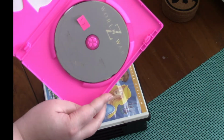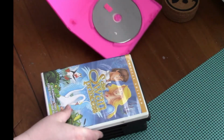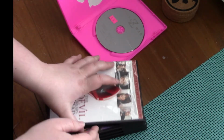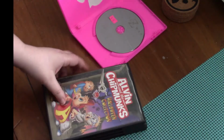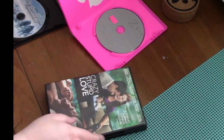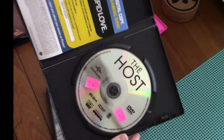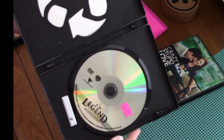Oh, that is not Bride Wars. That is World War Z and something with a post-it note. So that's going to mean something for us. Swan Princess, that does have the correct DVD in it, as well as this next one. Alvin and the Chipmunks. That is definitely not Alvin and the Chipmunks. So this is The Day After Tomorrow. Oh, this one has 2 notes on it. The Host, definitely not a chick flick. And our last one here, again, I Am Legend.